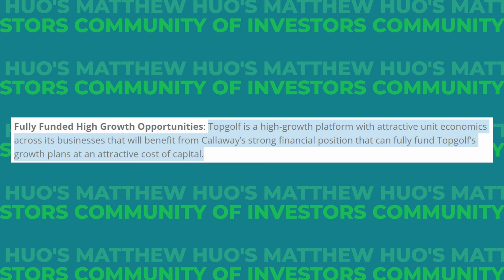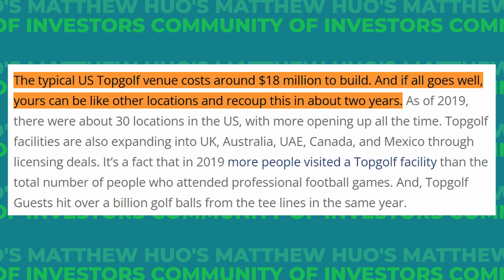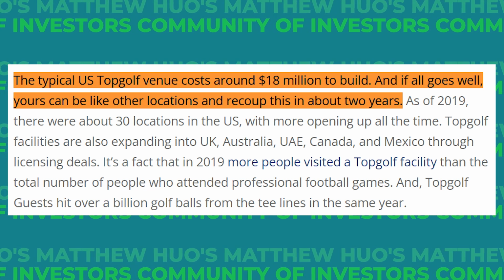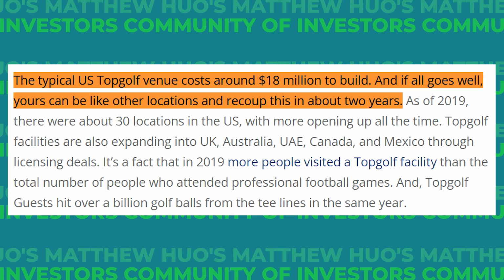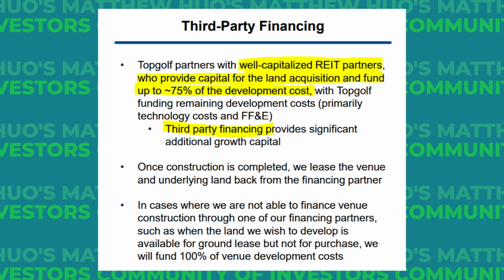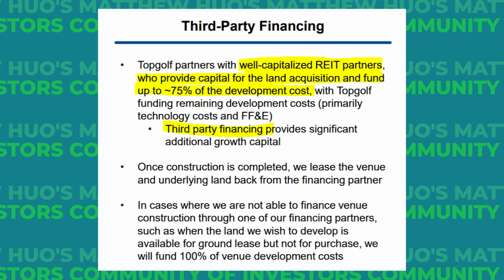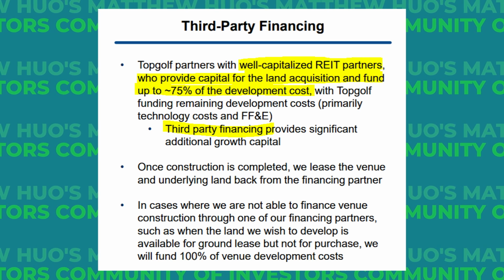It's also seen and expected to be a driver of EBITDA improvement for Callaway next year. According to this article here, it costs about $18 million to launch a new Topgolf venue, and it pays for itself within roughly 2 years. And Callaway often uses third-party financing and partners with well-capitalized REITs so that they don't have to fund the entire thing themselves, although they very well could and would if they have to.